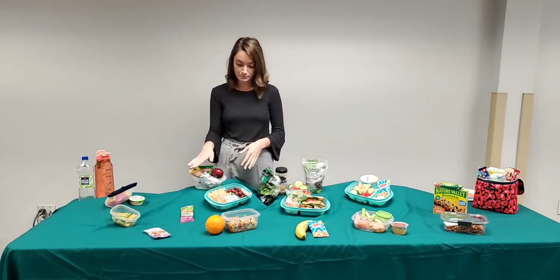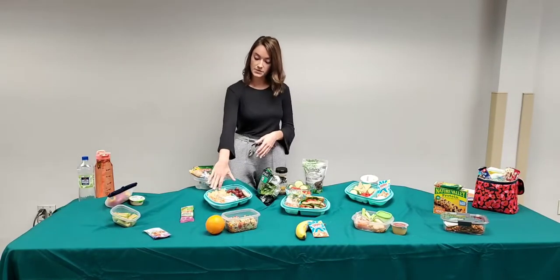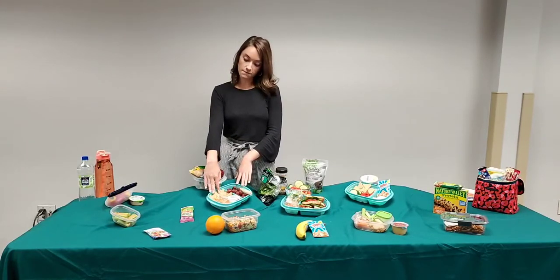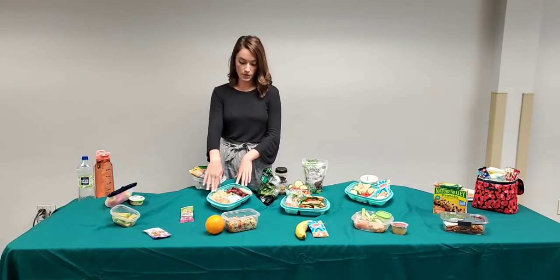So here I have Triscuit crackers, and I like these because they are high in fiber. Fiber keeps you full throughout the day. We want to look for options with about 3 to 5 grams of fiber or more per serving.